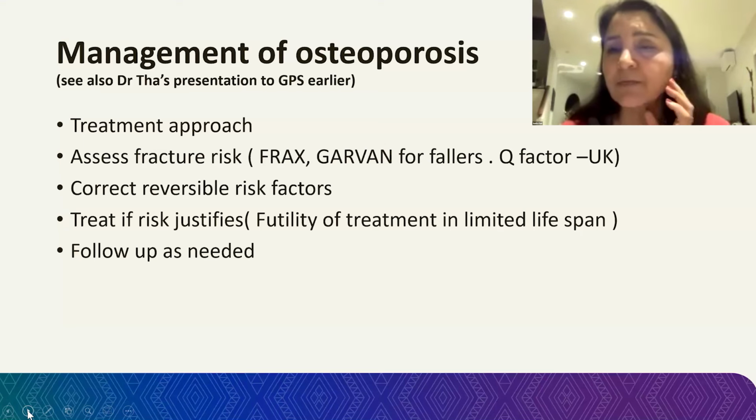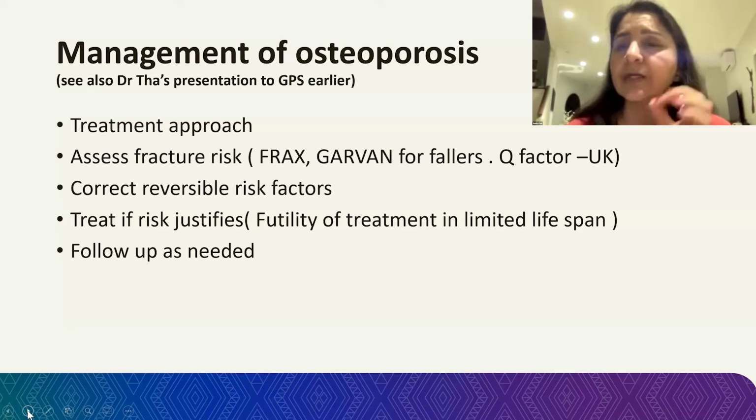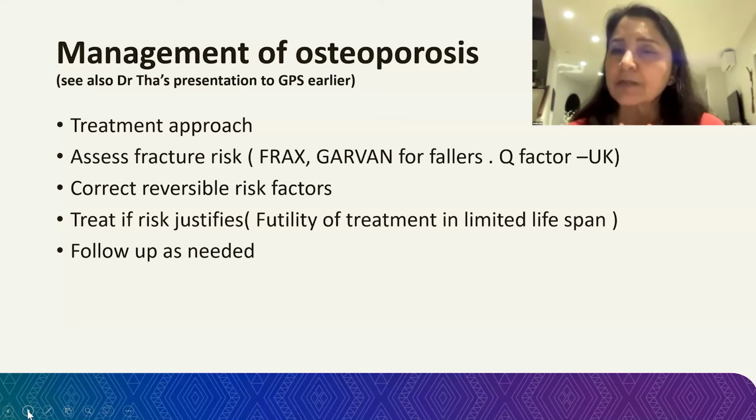So when you're considering treatment for osteoporosis, you need to think about what it is that you want to treat. And it's really fracture risk that you want to treat. So bone density is only part of the story. What you want to know is what is the fracture risk of the patient in front of you. And there are at least 3 tools you can use. In New Zealand, you can use FRAX. FRAX underestimates fracture risk for people who are fallers. So I would recommend using Garvan because that includes the history of falls.